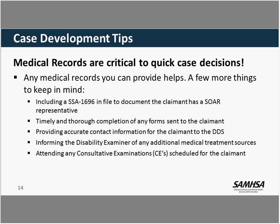So if we don't have that, we don't know the claimant has a SOAR rep, we can't speak to you. The next thing that helps is timely and thorough completion of any form sent to the claimant. We usually will, by mail, send the forms to you, and we need those ADL forms back so we can compare how the claimant says they're doing to what the medical records say. What happens a lot is that claimants move or the phone number changes, so it does help if we have accurate contact information, and if something changes, let us know immediately. If we can't find an applicant for disability and we don't get the information from their end, there's not much we can do either.